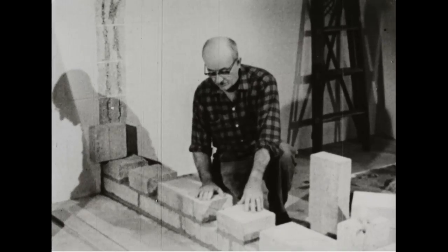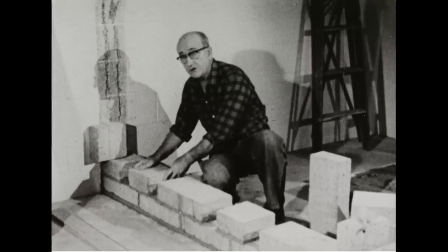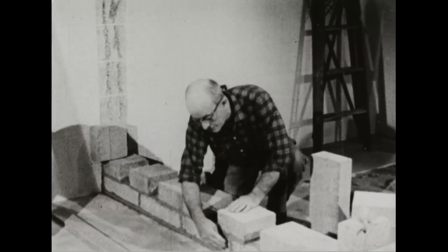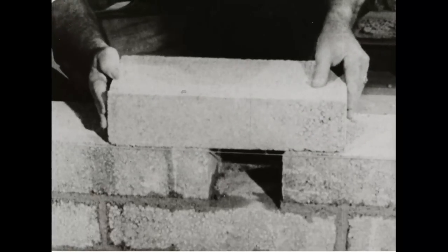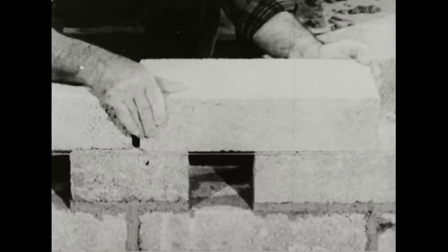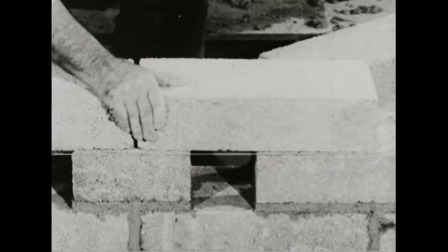When I laid the second course, I left these openings. Now these openings are made by using half a block and laying it directly over the joint below. Now when I laid the third course, you see, it'll leave an opening here, which is a vent, just as described in the fallout shelter booklet.